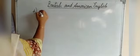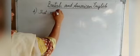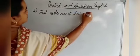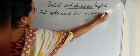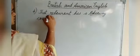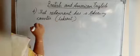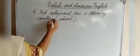Next sentence. That restaurant has a takeaway counter. Instead of takeaway, the Americans use the word take out. So the sentence will be, that restaurant has a takeout counter.